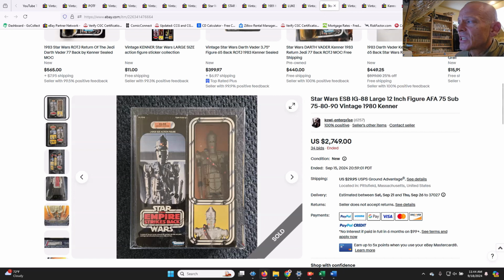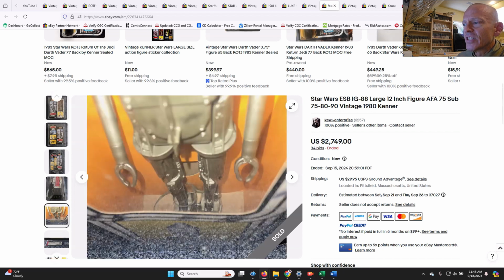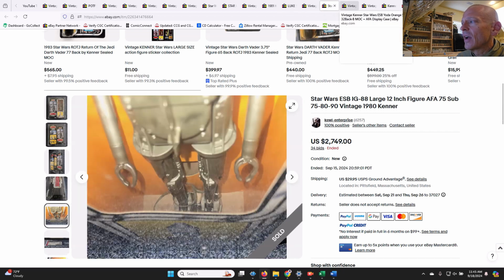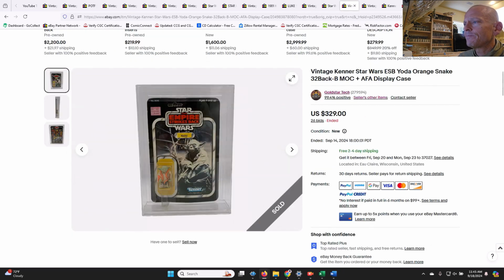The subgrades were 75, 80, and 90 for the figure score. And the seller did disclose that the little zip tie that usually, I think, goes around the body had fallen off. So maybe that precludes it from getting the 90 grade. But still, it is what it is. This is a Minton sealed box IG-88 AFA 75, $27.49 again on that one.